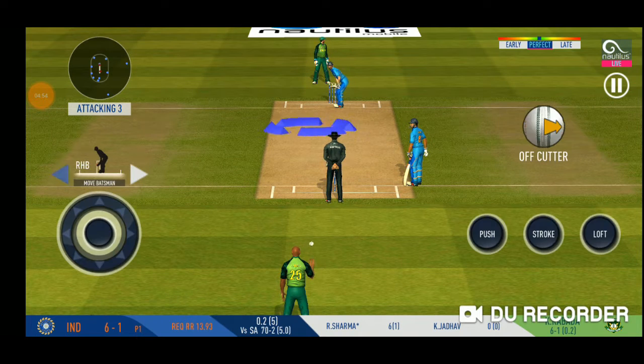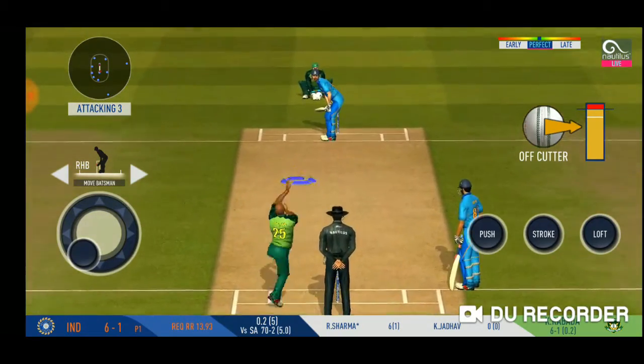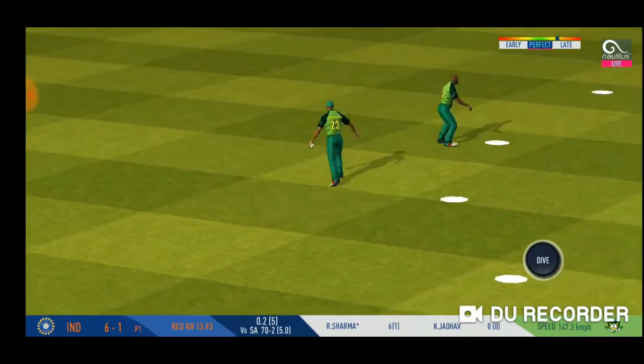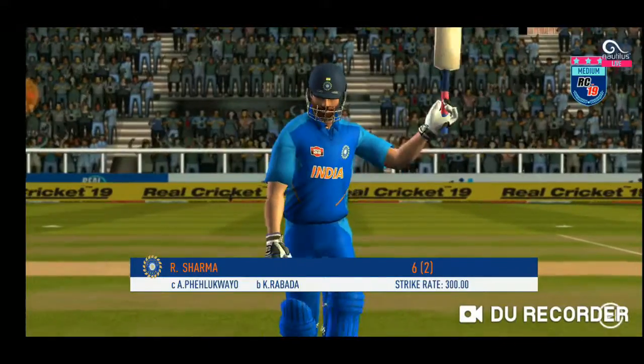Well, he has got the license to go here. Crowd is going crazy. He has gone for a loose stroke. Has to walk back to the pavilion.